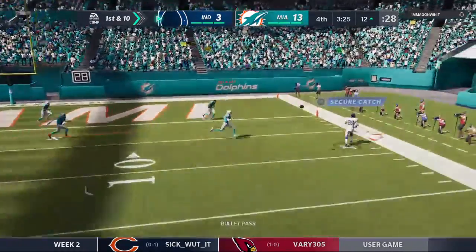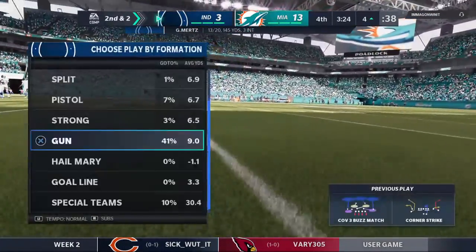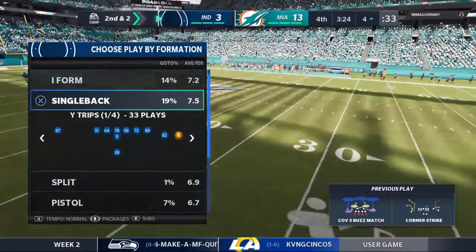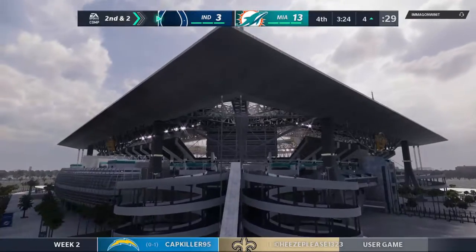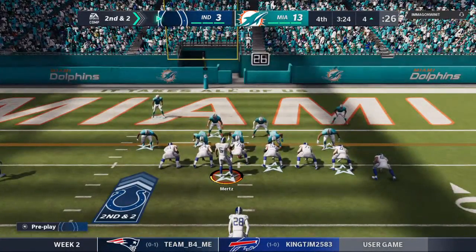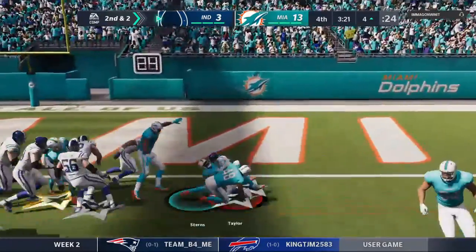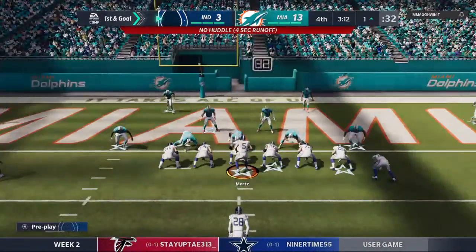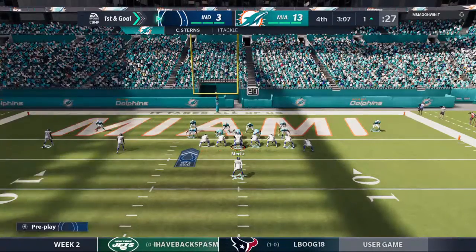Now they'll throw here out of the gun. This will be caught at about the 5. And he'll get this down inside the 5 to the 4 before he's out of bounds. A good pickup there. 8 yards on the first down completion. Brings up 2nd and 2. From the 4, it's 2nd and a couple. They run with Taylor. And he'll be brought down right on the edge of the goal line at about the 1-yard line. It's a 3-yard pickup, and that sets up first and goal. First and goal at the 1-yard line.